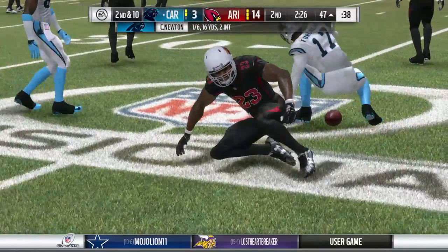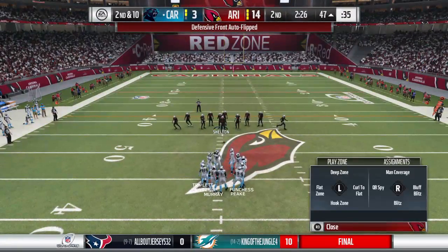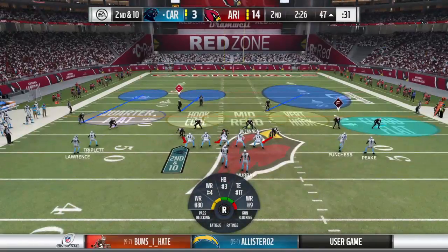But I know one thing. Offenses love to run against dime defenses. Typically, the bigger guys have an advantage against the smaller defensive backs when they're blocking downfield. Yeah, we saw that advantage right there.